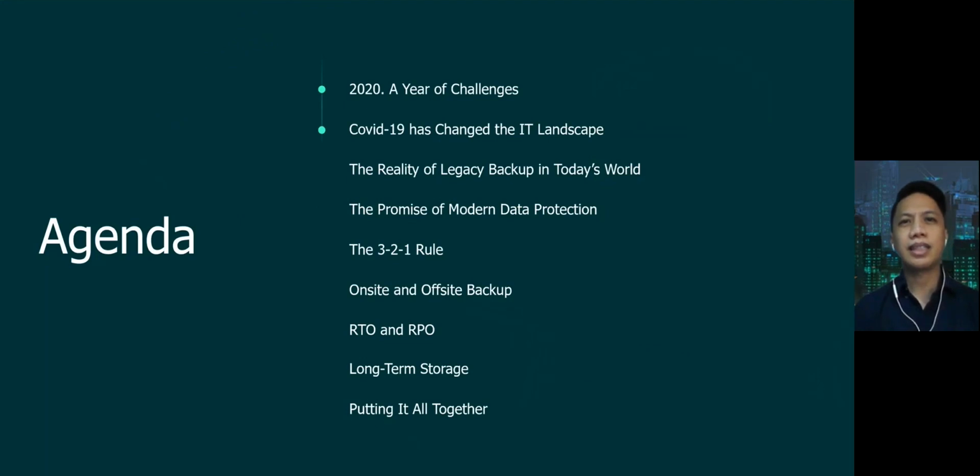For our topic today, I will talk to you about how you can modernize your backup or protection strategy, not only in your personal devices, and how you can use your devices to secure your information or your data. But also, I would like to talk about how those in the IT industry standards protect their data. So now, our agenda would be the following.